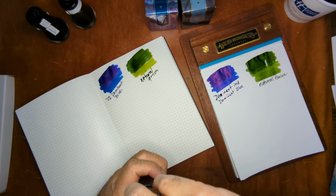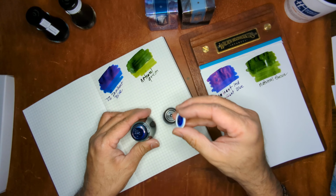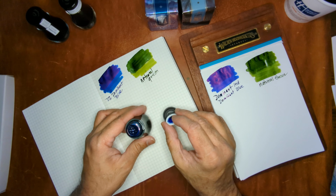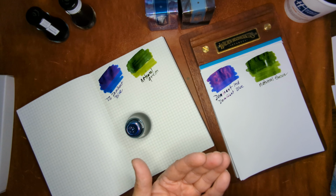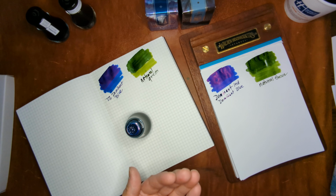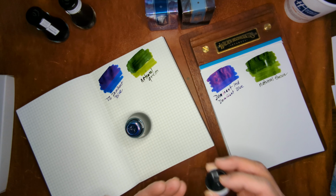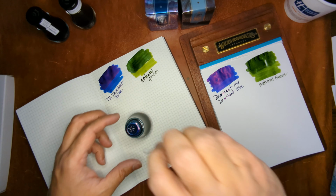And let me go through the normal process of taking the little white tab off. You can kind of see what the color looks like a little bit there. Up, and then that's what I was afraid of. Dropping it backwards. All right, we're going to come back to this a little bit later because that just needs to be fixed.